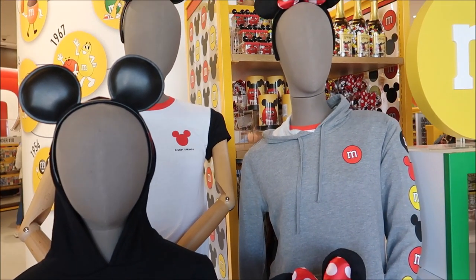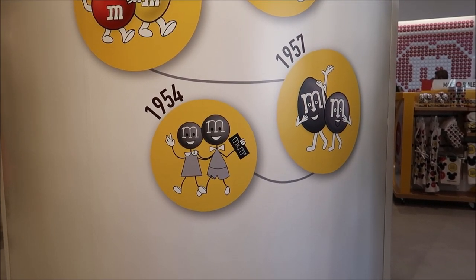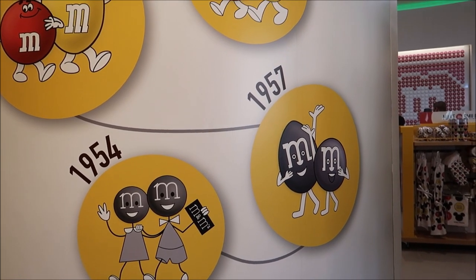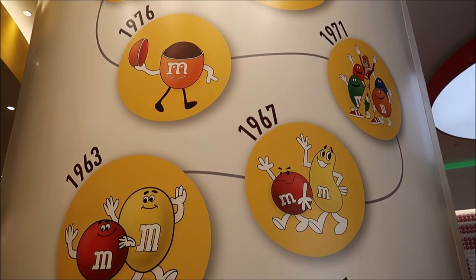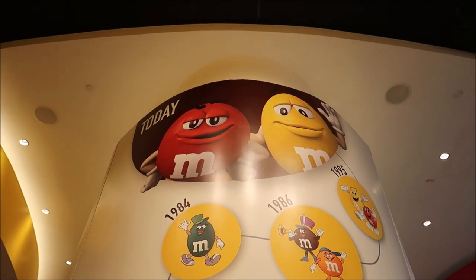These are really awesome. I like this wall right here because it's like the evolution of M&Ms. Look at how they first started out in 1954 and then 1957, going all the way up to every time they change. Oh, wow. And then all the way at the top, look at us today. Look at us now. Well, that was super fun.